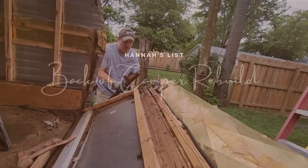Okay, it is time to face the inevitable, the back of the camper. It is rotten as all get out. If you guys have been following along with my other previous videos of demoing this camper, then you will see how damaged every single place is on the back end. It's around the windows, it's in the ceiling, it's in the back corners, it's everywhere that you can see daylight. So let's go ahead and face the back.